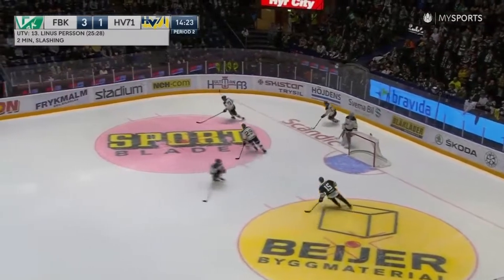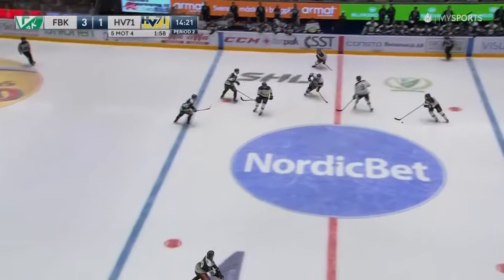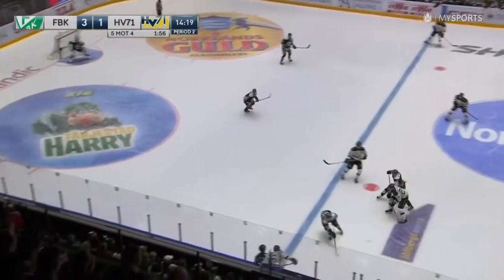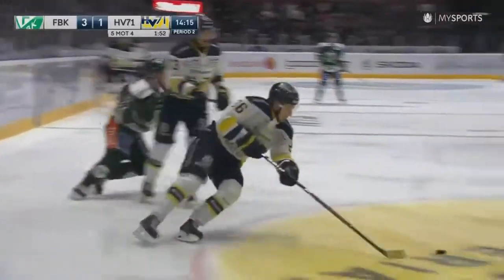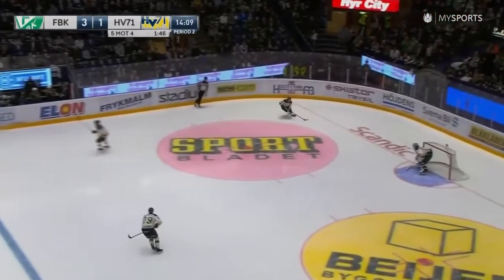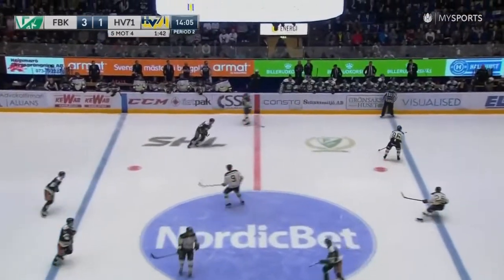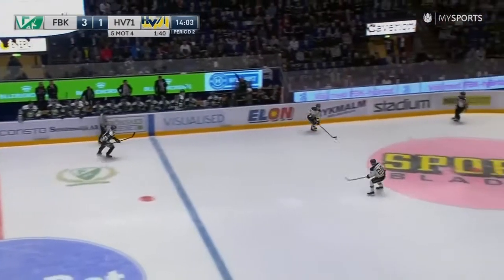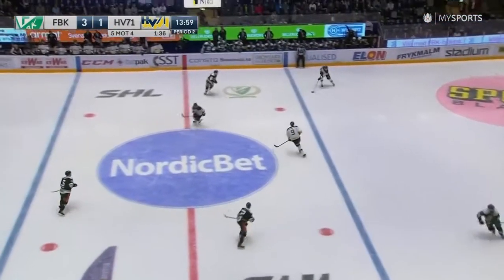Good start to the penalty kill, however, as they send it the length of the ice and HV forced to start out from behind their own net. Through neutral ice, he'll try to play that one into the offensive zone, but it gets sent back into the HV end. Brandstrom now in his own zone, turn back. Sweat. Turn back at his own blue line as well. HV struggling to get out of their own zone on the man advantage at the moment.